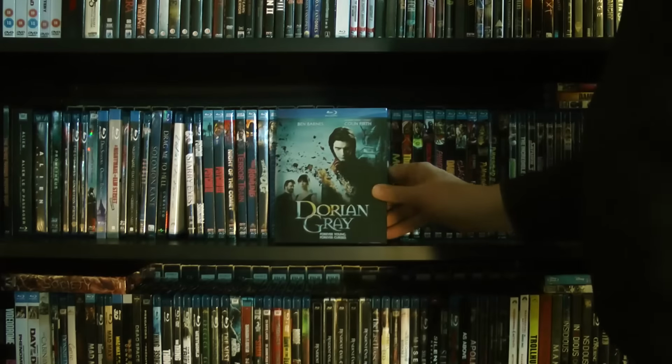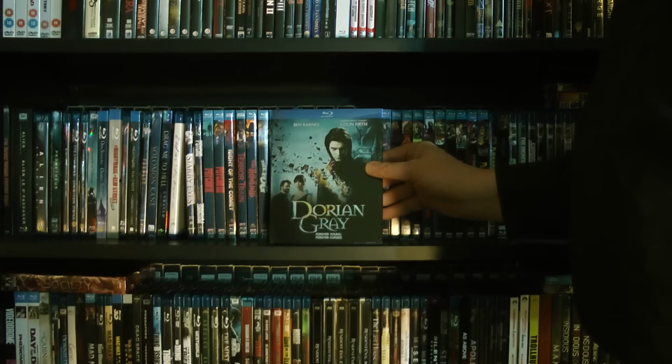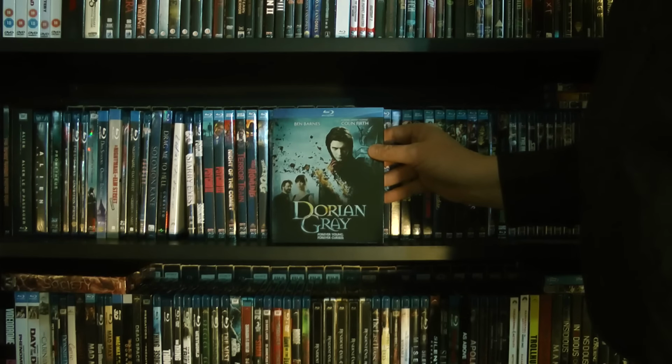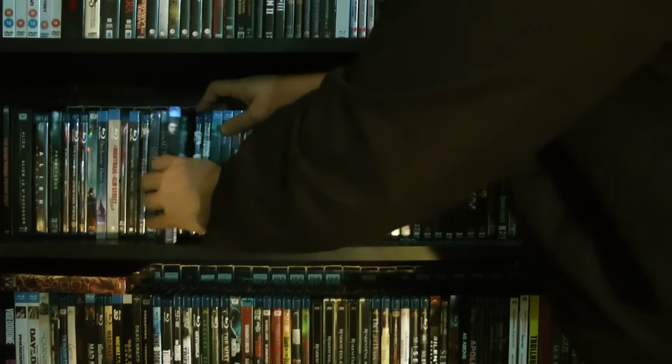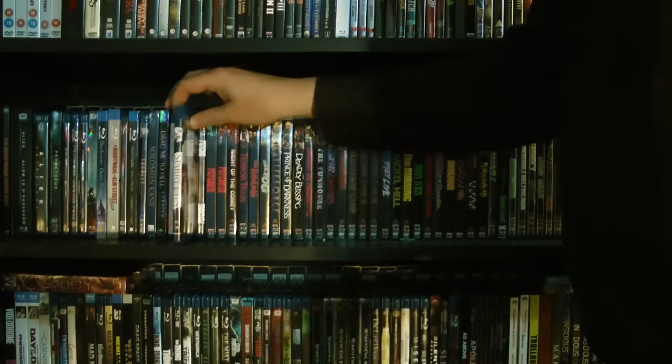We got Dorian Gray, which I also did a review of a while back. Yeah, this one, I don't know, just kind of slipped under the radar. I didn't really hear anybody talking about it. I really enjoyed it, actually. I thought it was a pretty good, updated take on that classic Oscar Wilde story. A little satirical look at high society.